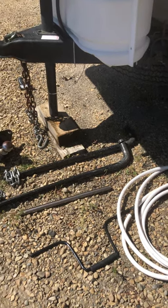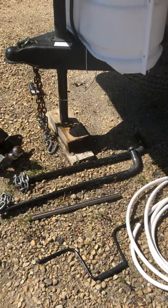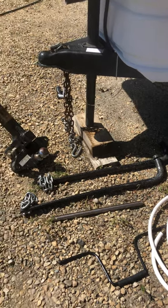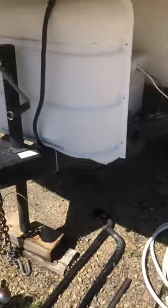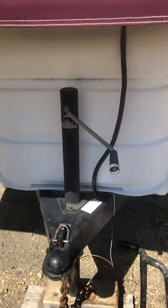It's two 40-pound propane tanks, two batteries. The batteries are getting up there in years. I think they're about 3 years old, but we haven't had any problems with them. They hold a charge pretty good.